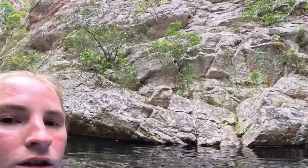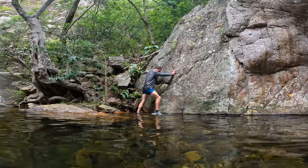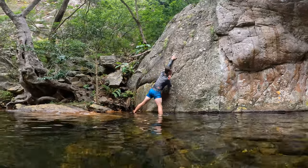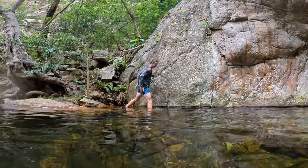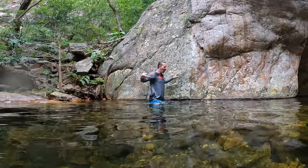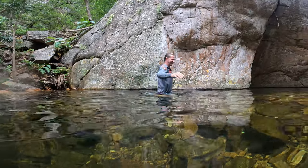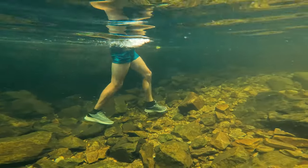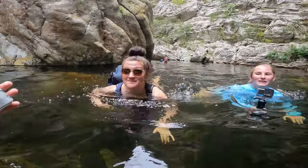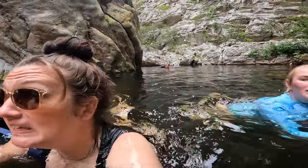Christo managed to bypass the first part of pool 4 by rock climbing, but he wasn't going to get through completely. The clarity and visibility of this water is amazing. And bringing up the rear is the Goose and T, struggling to find their feet.